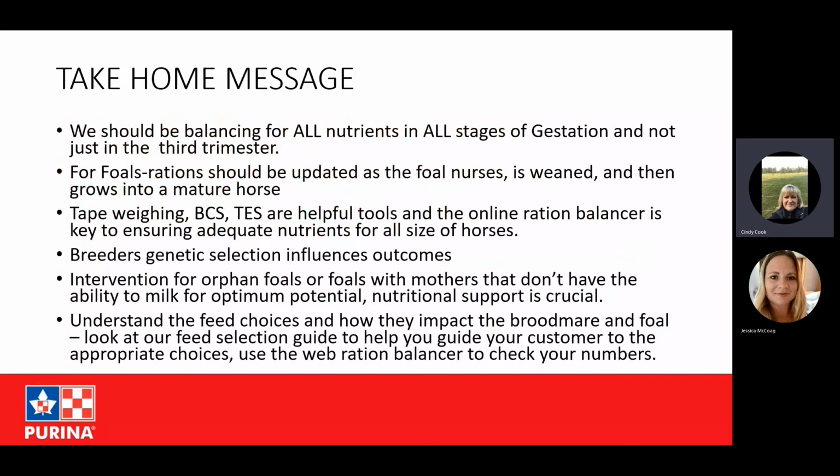So here are some take home messages. We should be balancing for all nutrients in all stages of gestation and not just in the third trimester. For your foals, rations should be updated as the foal nurses and then is weaned and then grows into a mature horse. So this requires continual adaptation. Tape weighing, body condition scoring, and top line evaluation scores are all helpful tools to help you figure out what that horse needs. And we have our online ration balancer that is key to ensuring adequate nutrients for all sizes of horses.